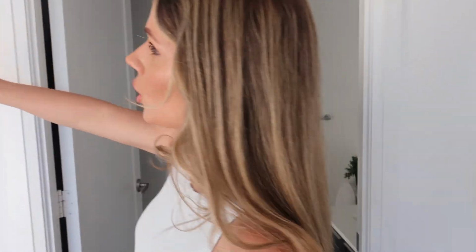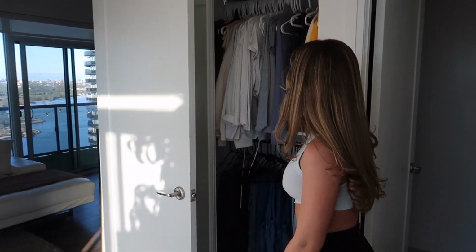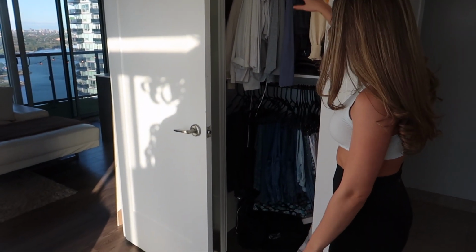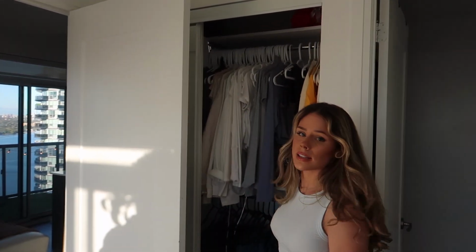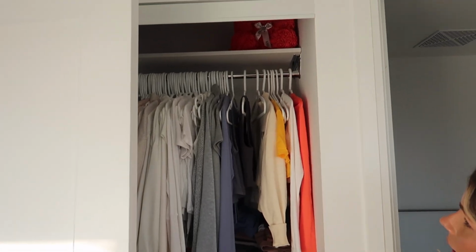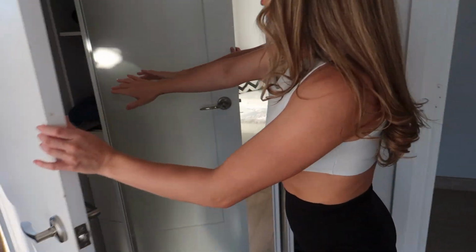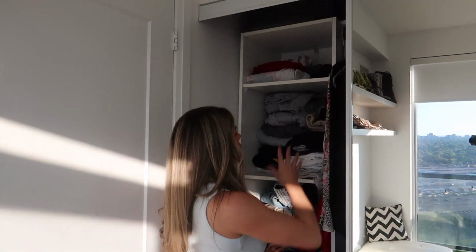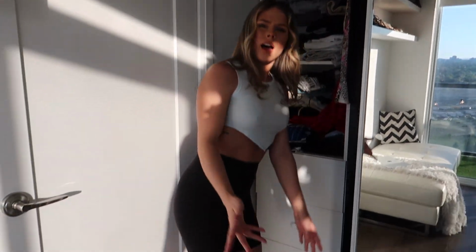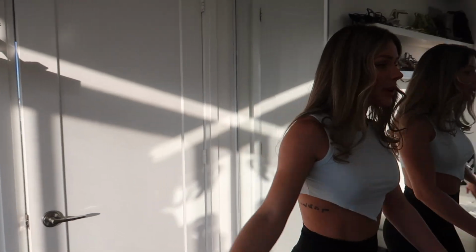But this is another closet over here. It's kind of messy, but anyways, I just got rid of so much stuff. Basically, I just have bags under here, and then tops up here, and pants down here. Well, jeans anyways. And then there's an extra storage up there, but I just have random stuff. And then over here, this is just a bunch of random clothes that go in here, and then other stuff that goes in there. And that's it. So last but not least, we have the bathroom.